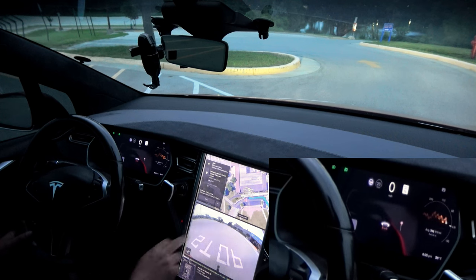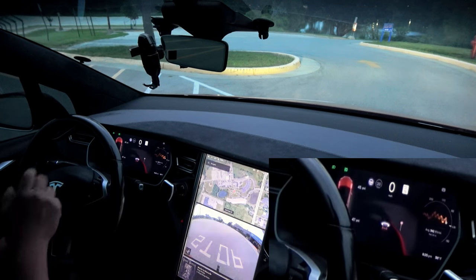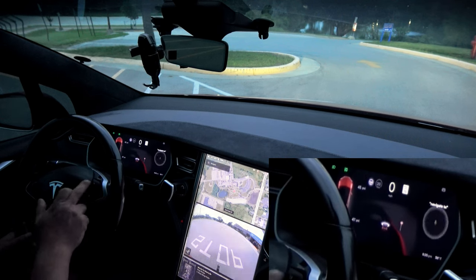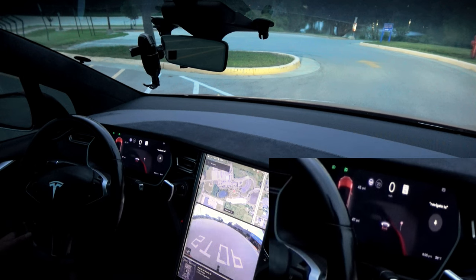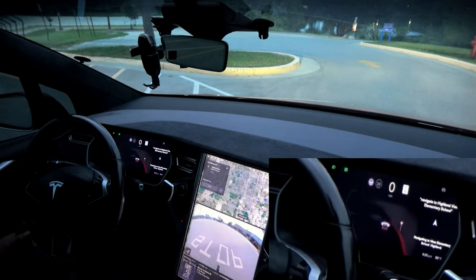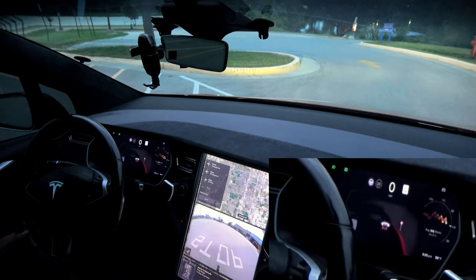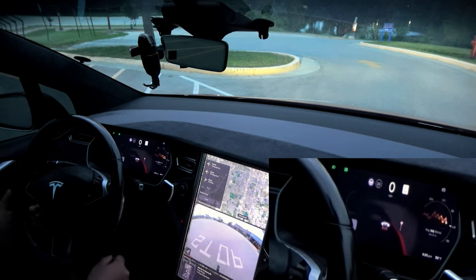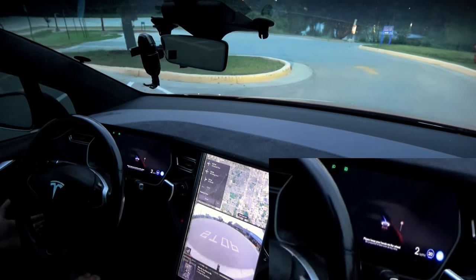Okay, where can we go next? Navigate to... No. It's getting late. Navigate to Highland View Elementary School. Let's see what route it wants to go. Back to College Avenue. Where's our navigation lines? Let's see what it does.